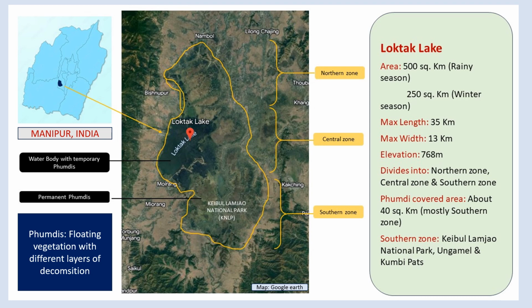The southern zone is shown here. There is the Kaibul Lamjau National Park, the only national park that is made on the floating vegetation, or the floating fumdis. Apart from the canopy, there are the Angamel and the Kumbi parts, meaning small wetlands. They cover the southern zone. So this is a small description about the Loktak Lake.